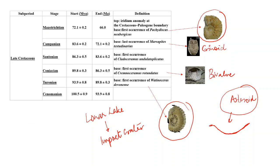Now, how do we know that a certain crater is an impact crater? If you go over here and look on the sides or the fringes of this crater, you will find, very importantly, a mineral which is called shock quartz.